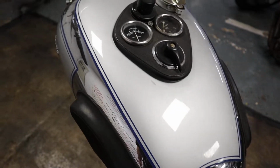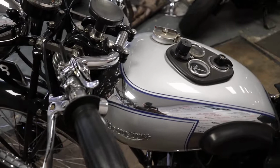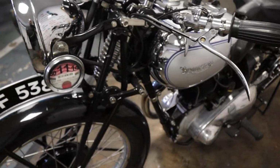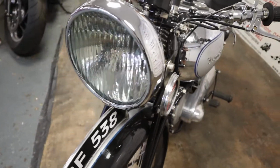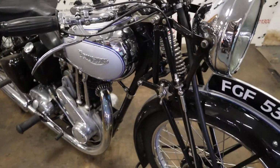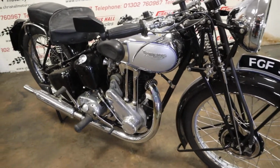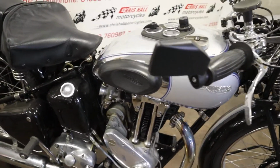So we'll obviously get the bike up and running properly with all its fluids, and we can potentially offer finance on it, and we can definitely offer delivery on it, nationwide or international, for any of you international collectors that I've dealt with in the past. Not a problem at all. You know the score, give us a call.